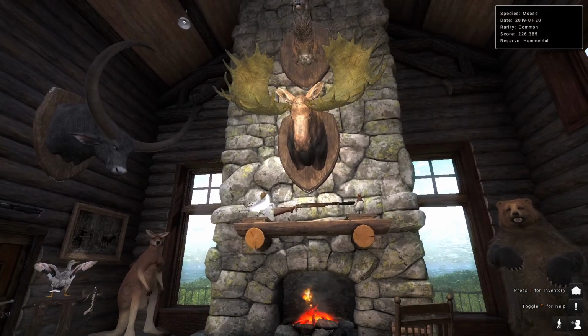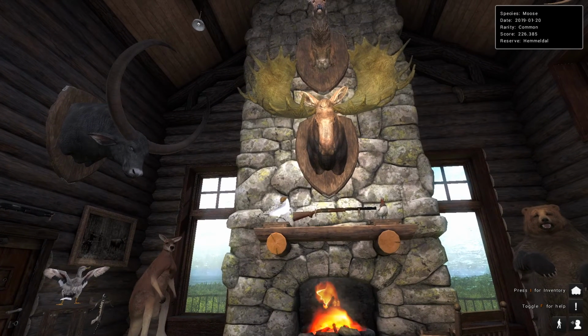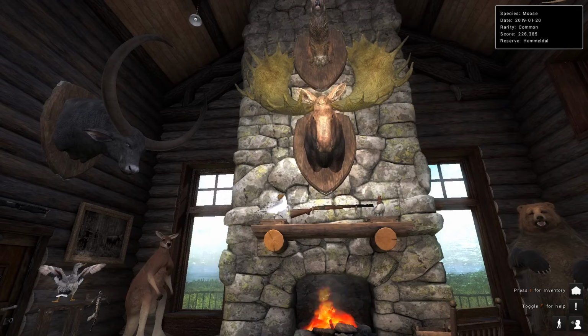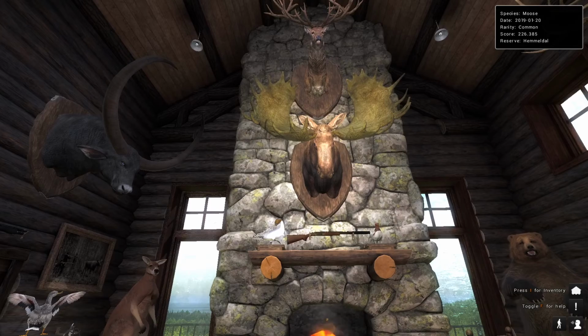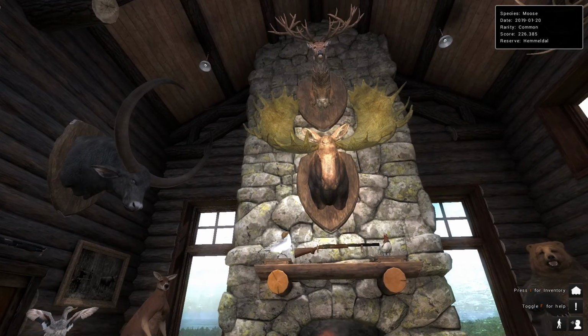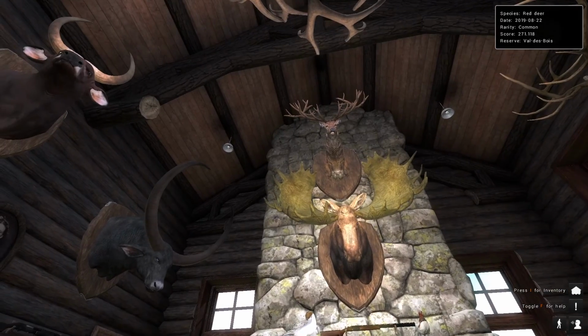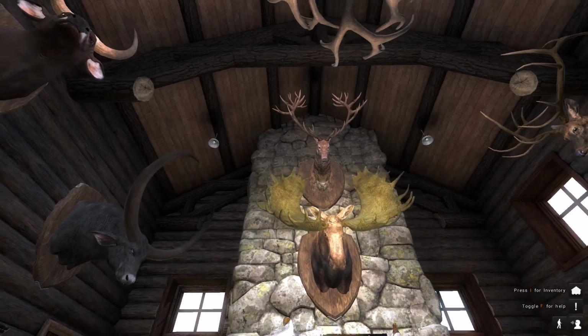My 226 moose. Now there's actually a pretty nice story behind this one. I actually left my e-collar way up in the north of Hemmeldal. So the only purpose of the hunt was to go grab that e-collar. I come over a hill and I look down at the bottom and all I see is the giant rack of this thing. And I just smoked it with the 405. God knows why I had the 405 on me running around Hemmeldal, but it's fine. It worked out. We've got a 271 red deer and I'm actually going to do that with him. And yeah, that's my biggest red deer.